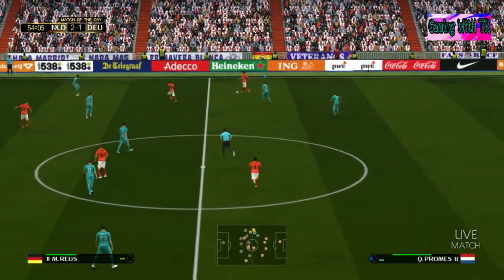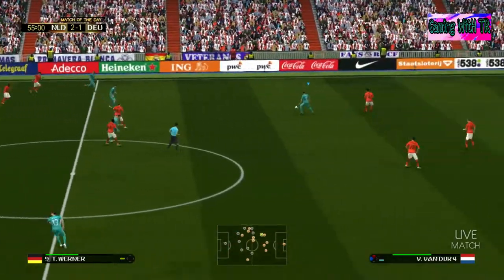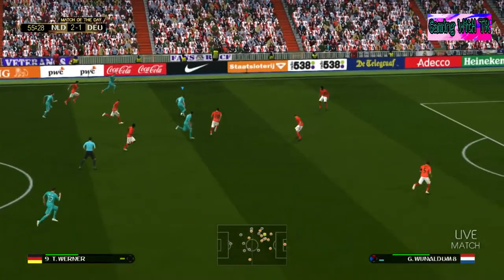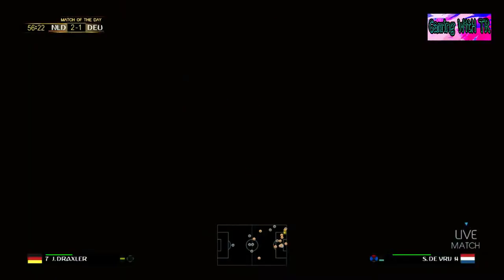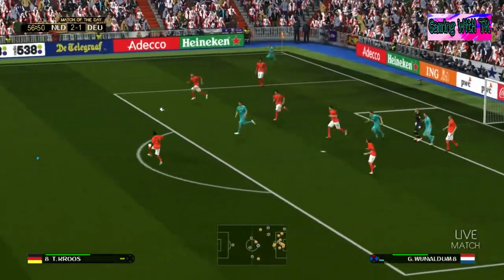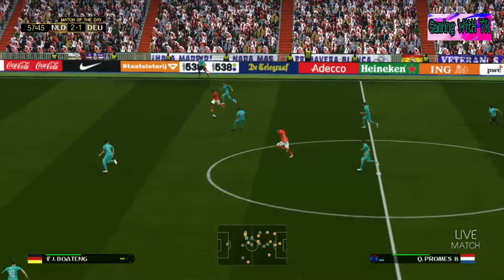Germany get themselves back into contention. Scoring early in this half just takes the pressure off now and allows them a chance to be a bit more patient in trying to level things up. Royce. Wijnaldum. To get it forward quickly. He's found his man.